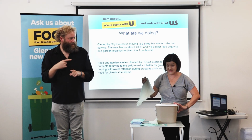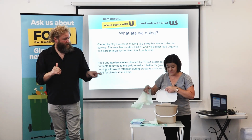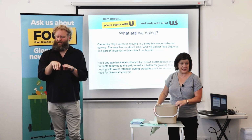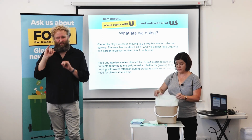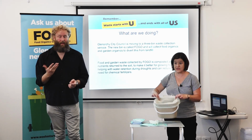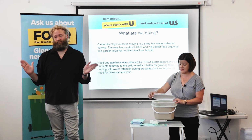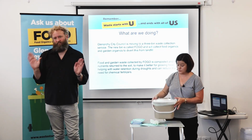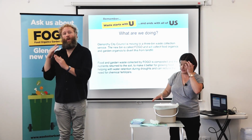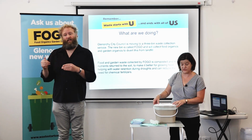So these are essentially to line your kitchen caddies. We have had people mention that if they were to have something like this sit on their kitchen bench, it would get smelly and attract ants. I know for a fact, because I've got one of these sitting next to me at my desk, that the liners significantly decrease the attraction of ants and smell. So these will be delivered to every household once the bin has arrived on your property. On your curb, these will be delivered to your door with a caddy with a roll of liners.